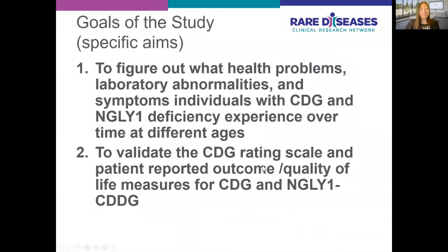The specific aims, which is a scientific term for goal or goals of the study, is to figure out what health problems and laboratory abnormalities and symptoms individuals with CDG and NGLY1 deficiency experience over time at different ages, and to validate the CDG rating scale and patient quality of life and reported outcome measures for CDG and NGLY1 CDDG. And this is important because many times outcome measures in clinical trials may be partially a patient-reported outcome, because that's what's most important, how the patients feel that they're doing.